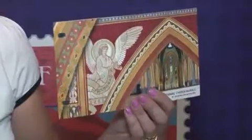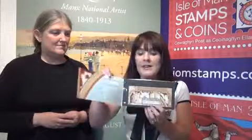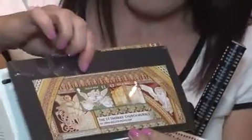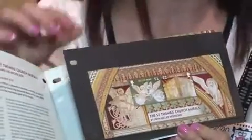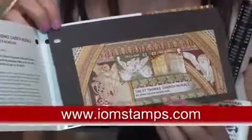Yvonne, thank you very much for having us here and showing us the beautiful works of art from Joh Miller Nicholson. And of course, we're here primarily to show you the work of art from St Thomas's Church down the road, the murals. And inside, we have the beautiful miniature sheet containing the £3 stamp and the images of the murals from St Thomas's Church, done by Joh Miller Nicholson.